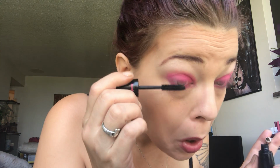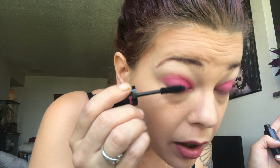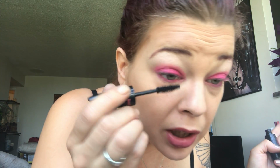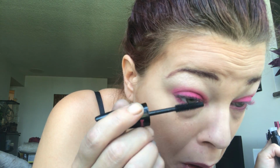The Tarte has dried. I'm gonna test it with a joint. And a little extra has come off. I didn't blot, that was my mistake. So we are going in with my cat eye mascara. Isn't it great how girls can multitask? As long as I don't take an eye poke, I'm happy. See, the mascara really makes it pop more.